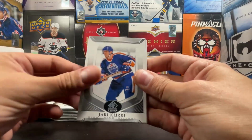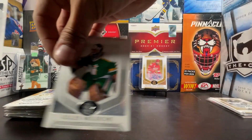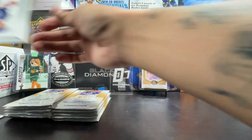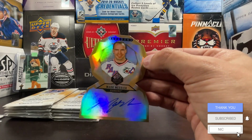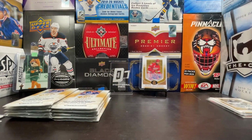Gino Odjick, Yari Curry. We got Decagon's Gold, which means it's an auto. I love gold. Gilles Meloche, Rick Chartraw, and Decagon's Gold auto is Mark Messier. What a box! This is awesome. Mark Messier Gold Decagon's auto to go with the Henrik Zetterberg auto. Wow. It makes my taco pop. What a product.